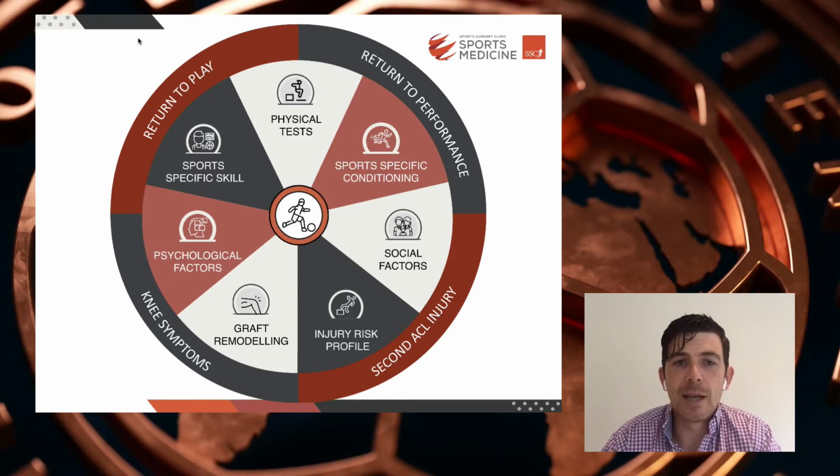We've many different important facets to consider, such as, does the athlete return to play? Do they return to playing their best or return to performance? Have they ongoing knee symptoms and second injury? And obviously there's a whole host of factors in terms of their sport-specific skill and conditioning, psychological and social factors, and obviously their injury risk profile specific to them as an individual athlete, but also the healing and remodeling of the graft. However, I'm going to focus primarily on the top section here, which is the physical tests and the recovery of movement strategies post-ACL.